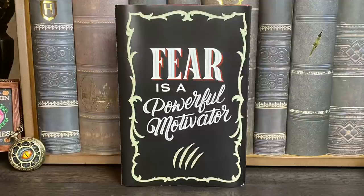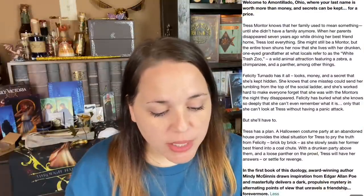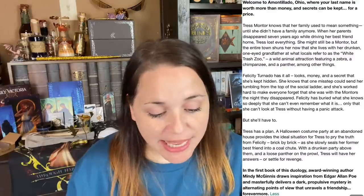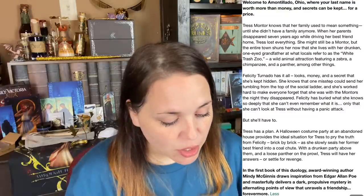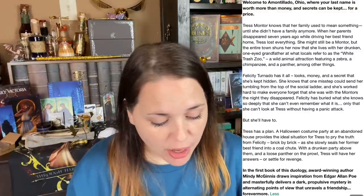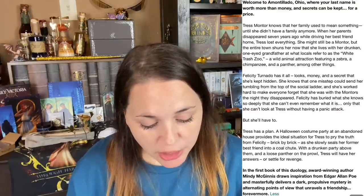But it says, fear is a powerful motivator. And then the title. I'm gonna go ahead and read the description real fast. Welcome to Amontillado, Ohio, where your last name is worth more than money and secrets can be kept for a price. Tress Monter knows that her family used to mean something until she didn't have a family anymore. When her parents disappeared 7 years ago while driving her best friend home, Tress lost everything. The entire town shuns her now that she lives with her drunken, one-eyed grandfather at what locals refer to as the White Trash Zoo.